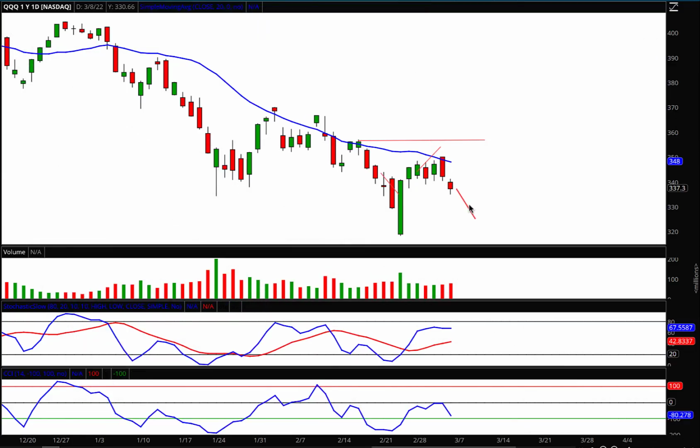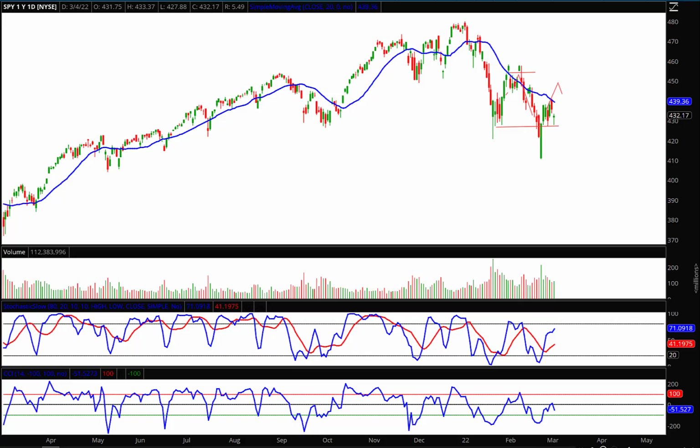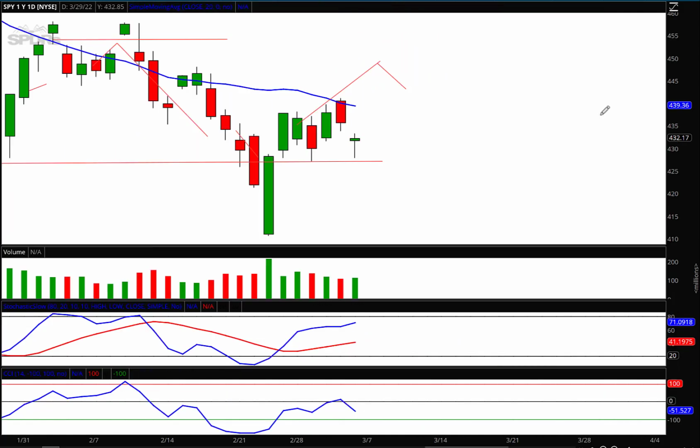So again, the Qs I think are going lower, mainly because of the 8-to-1 ratio and the oscillators turning lower. But I want to look at the spiders right now, SPY. Take a look at this. See that we didn't even come close. I maybe got too aggressive on that upside target because I was looking at this resistance. But look what happened. Like the rest of the markets, we hit resistance right at that 20-period moving average.